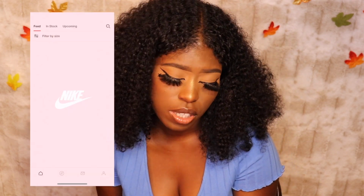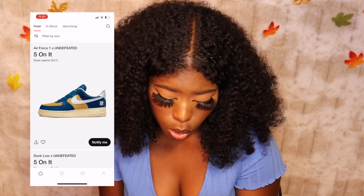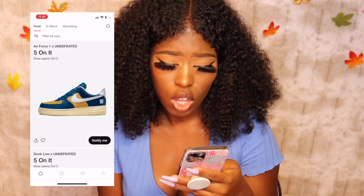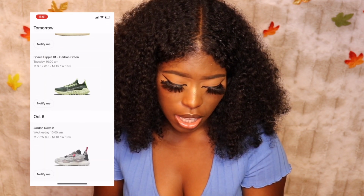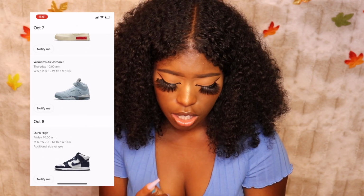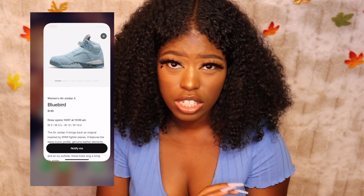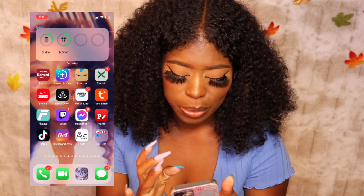The sneakers app tells you the latest drops, but you literally have to open the app because sometimes it doesn't notify you. The draw opens on October 5th. Ooh, this is a nice sneaker. Okay, this is the Air Force Ones. So I like the ones upcoming. I like the Air Force One Undefeated, and I like the Women's Air Jordan 5. And this is the Bluebird. So this is like sneaker draws. I never entered that, so I have no clue what to even do with that one.